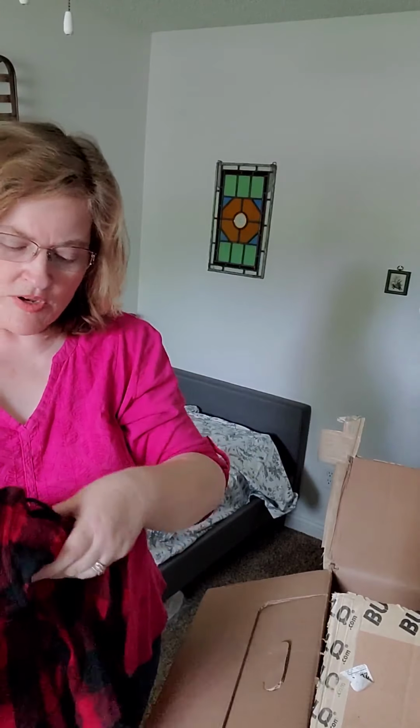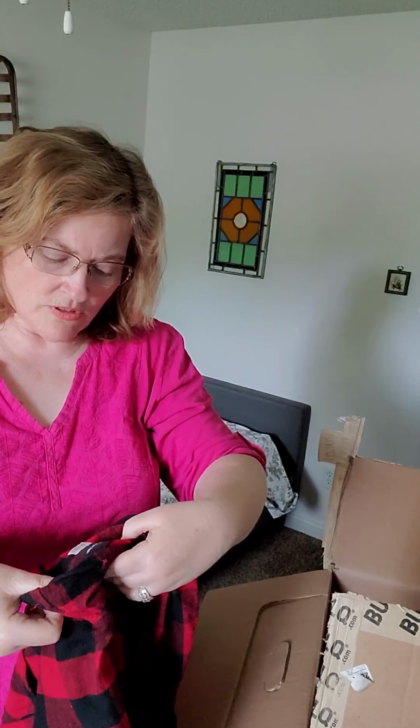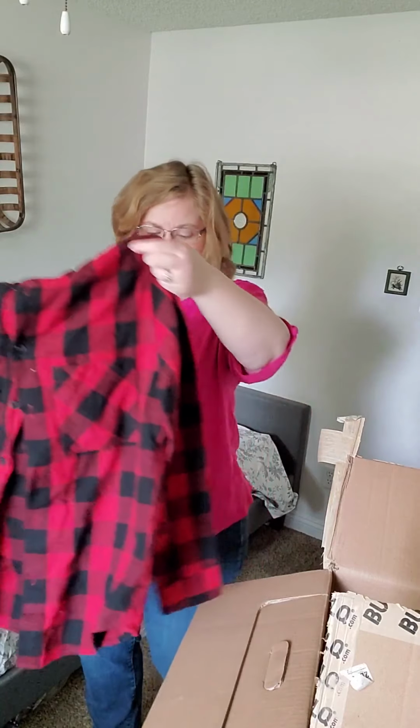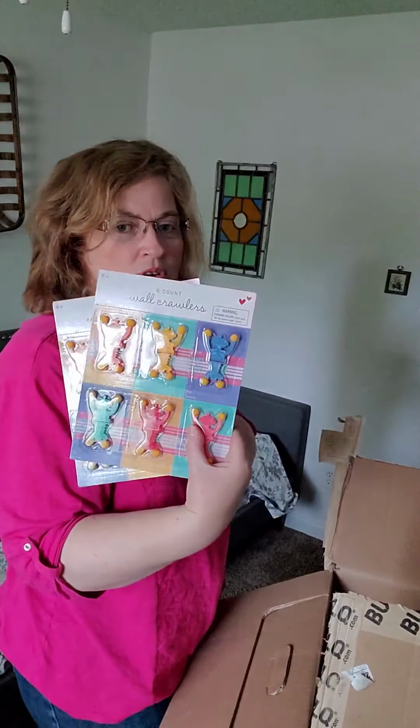This is so cute. Flannel. This is by Original Use. And that's a small, you know. I don't know, I am an extra large 1X, and that is not a small. That would fit me. I think almost fit me. I'll have to figure that out. I'll have to maybe measure it or something. That's very nice. Here's some more of those wall crawlers. Got a couple more, so that's 4.